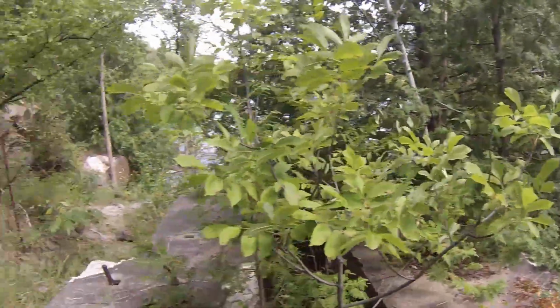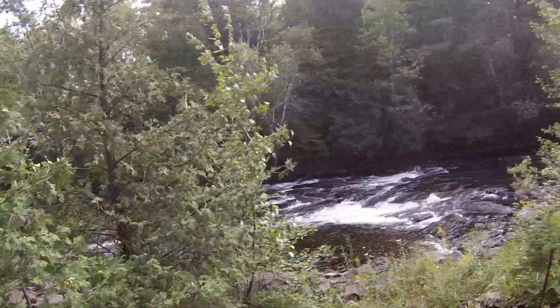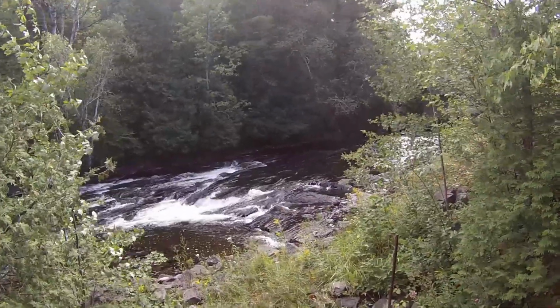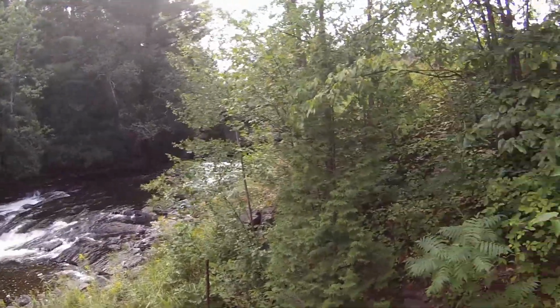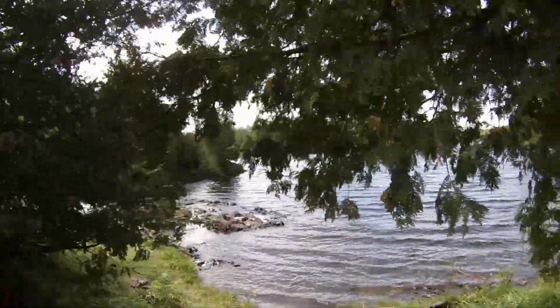So, the old foundations of something, maybe the previous bridge, or maybe there was a mill here or something. Just jumped onto the other side of the road. Let's see what's over here.